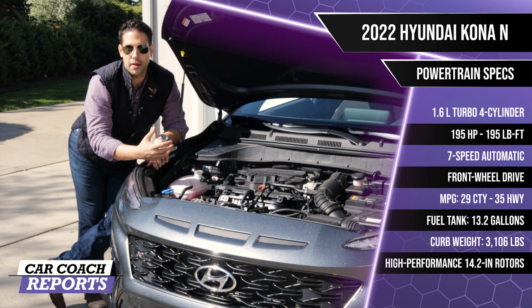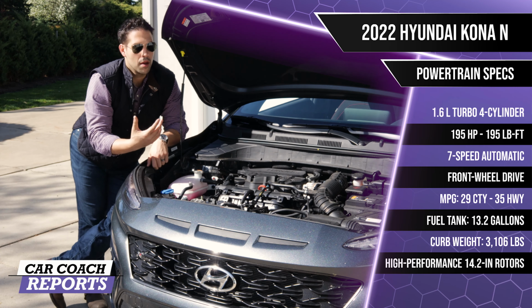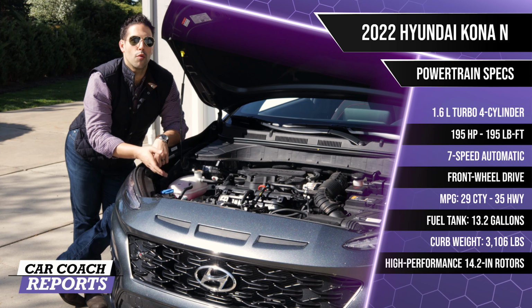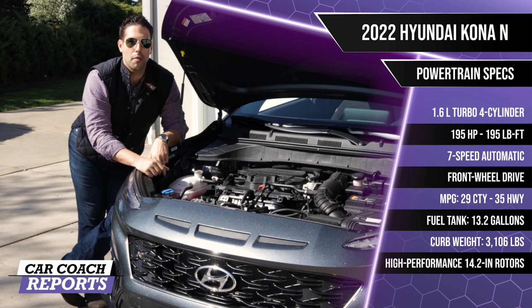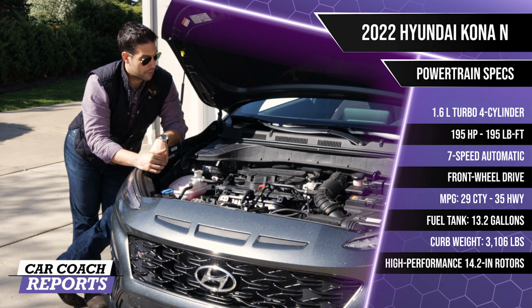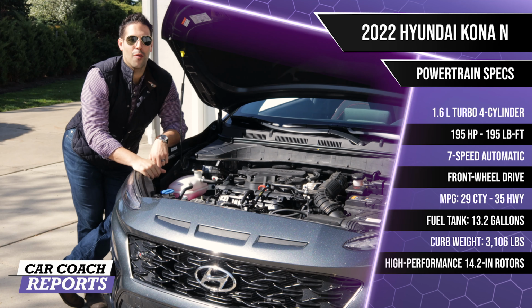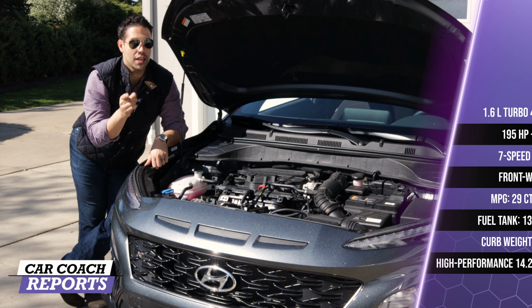There's really nothing fancy to see underneath the hood other than the fact that it's transverse mounted. Most cars today are all buttoned up really nicely like this. It's not like opening the hood on a vintage Charger or a Mustang and seeing a big chromed out big block. Now there's a lot of wires and covers and things like that, but this is, in case you didn't know, where the engine is. So 1.6 liter turbocharged, 195 horsepower, more than enough to get you going.